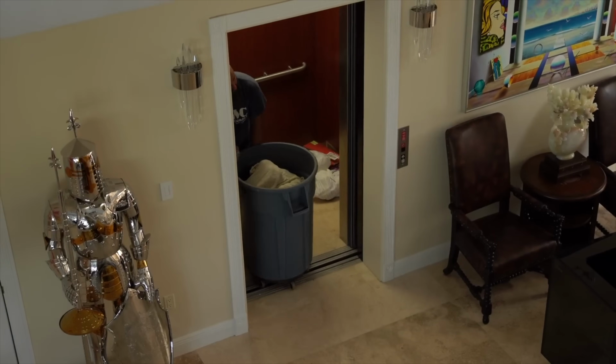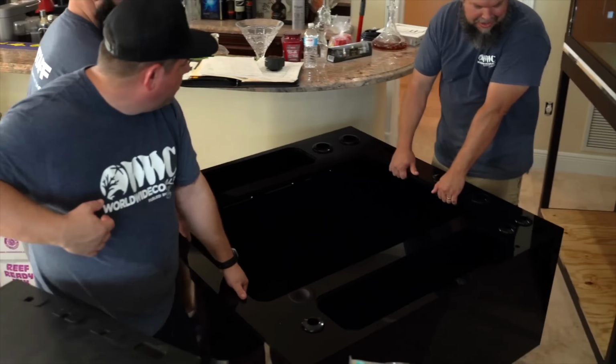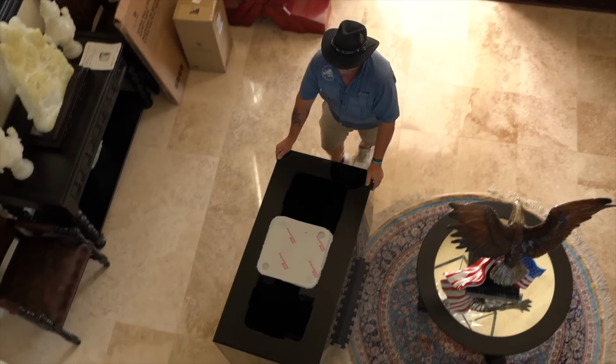I'm ready to call it a day, but not just yet. We have to finish getting everything inside the building, inside the house, I should say. Tank is in place, stand is in place. Then tomorrow we're planning to plumb and do most of the work, and then the final touches hopefully on Thursday, most of the day. So there's Tuesday, Wednesday, Thursday, a 3-day project. Pretty big one.